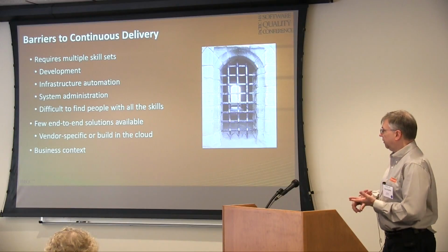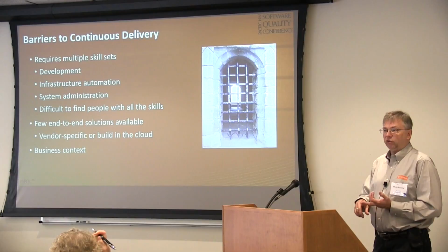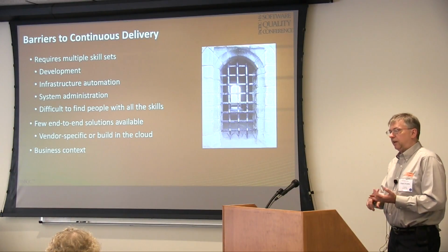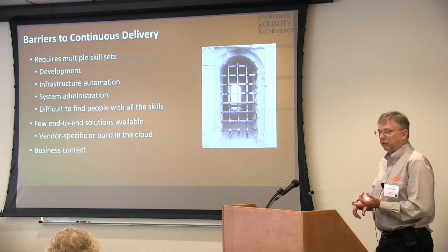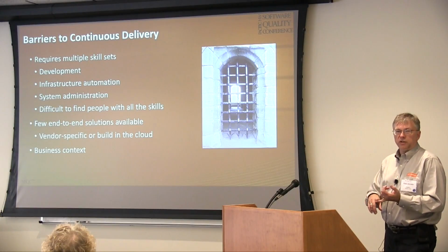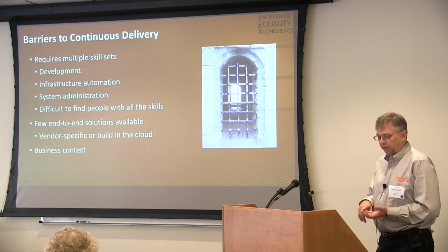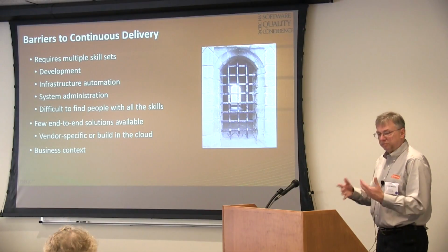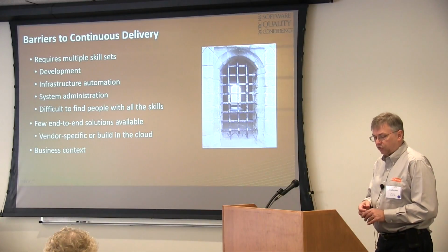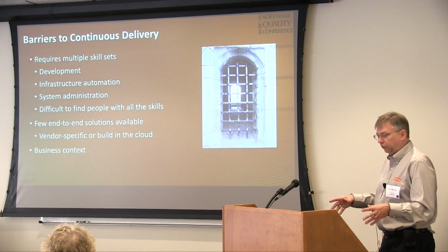To do continuous delivery, you need to not only be a developer, you have to know how to do infrastructure automation or be willing to learn it. You have to do some of the kinds of things that a skilled system administrator would do, like creating a script that will update hundreds of machines all at once. System admins do things like that all the time in large organizations, but many developers don't necessarily know how to do that. And so it can be a challenge to either find people who have all those skills or assemble teams to do that.